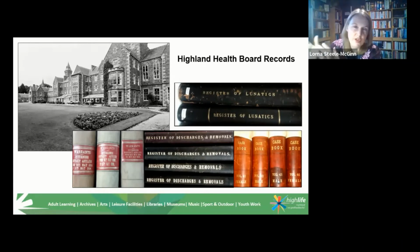We have a huge and comprehensive collection for this institution. We have the warrants that give details of why each person was thought to be in need of commitment, with the signatures of sheriffs or doctors. We have the registers of lunatics, as they were called. These are the big volumes, the admission registers that detail every person who's been taken into the asylum and why. Registers of discharge and removal, but key for getting the stories out are the case books. And these detail each patient's experiences and treatments while they were in.